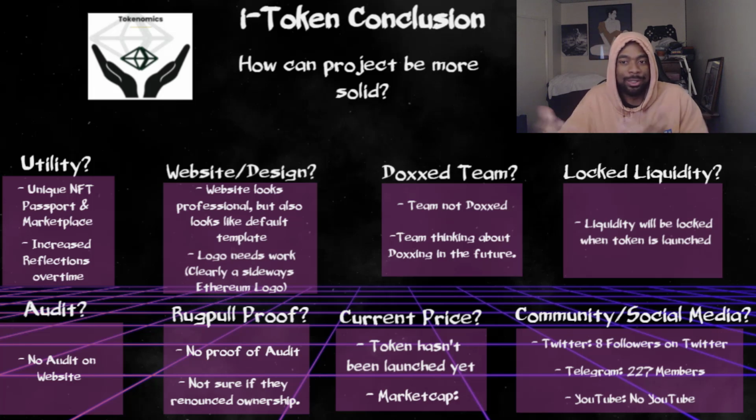Sheep literally blew up off of trying to be a better and more improved Dogecoin, right? So I don't know if that's what they're going for. That's cool, but if it's not, then I would say maybe work on the logo in the future.